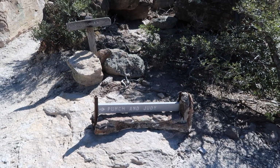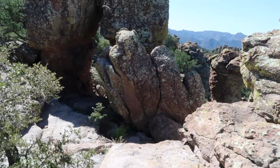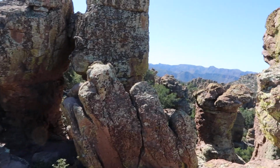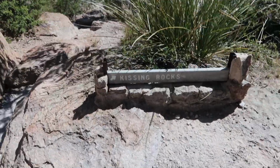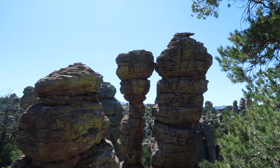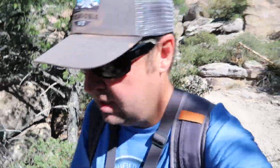This is pointing me to another thing called the Punch and Judy over here. Is it this here? Which ones are they? And the kissing rocks, it looks like we found here. Huh, how cute is that? You guys are kissing. I have a feeling we might be starting our initial descent back into the forest area.